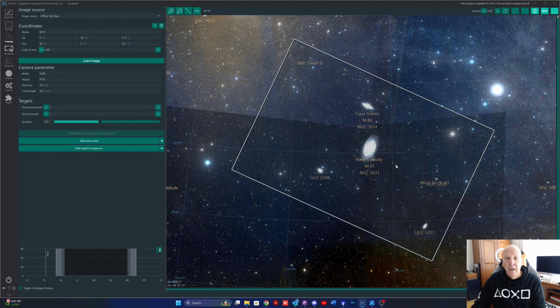So this was the framing before, when I still had the focal reducer on it. Although the Stellarvue 90mm refractor has a 540mm focal length, with the focal reducer on it, a 0.8 times focal reducer, it was down at 432mm, which gave roughly this framing.